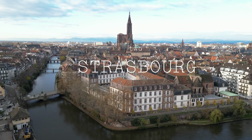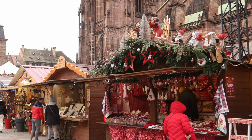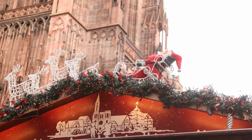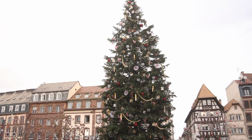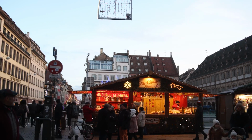The next stop was Strasbourg, France, less than a 3-hour bus ride from Heidelberg. Strasbourg is the self-proclaimed capital of Christmas, and the whole town is completely transformed into a winter wonderland. It is the oldest continually held Christmas market in Europe, dating back to the 1500s. Every open square and plaza has little market stalls selling food and crafts.